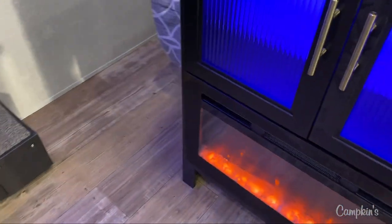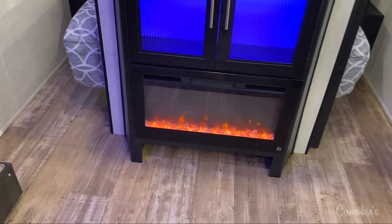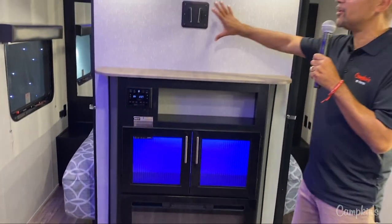When you look in this trailer, what you see is a very well-appointed trailer. This is an awesome entertainment center. TV goes right here.